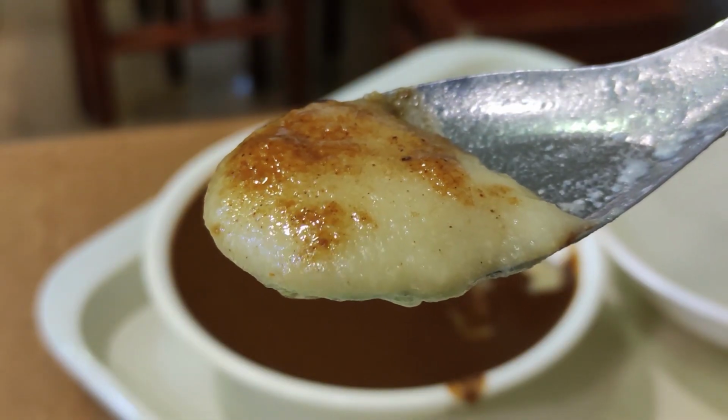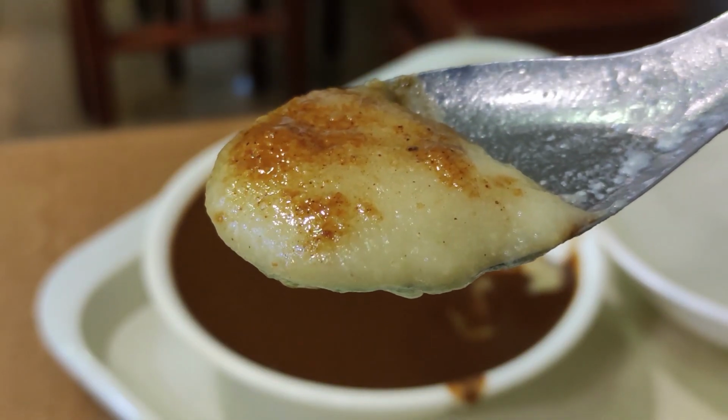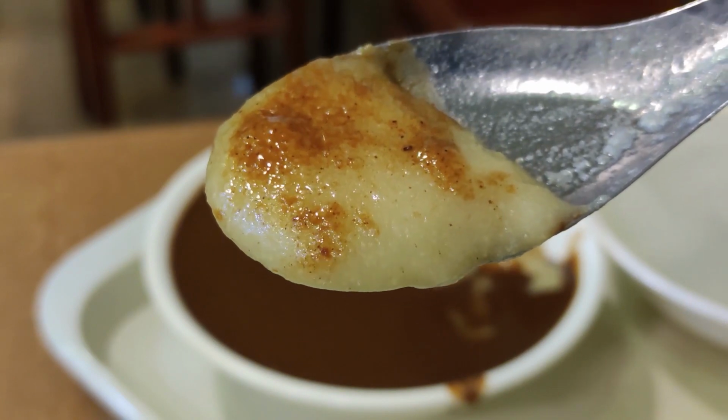That bite, I only had that millet paste, and it just basically tastes like a really fine and thick porridge. It's really nice and comforting. One more sip. This I like. I can drink this all day.